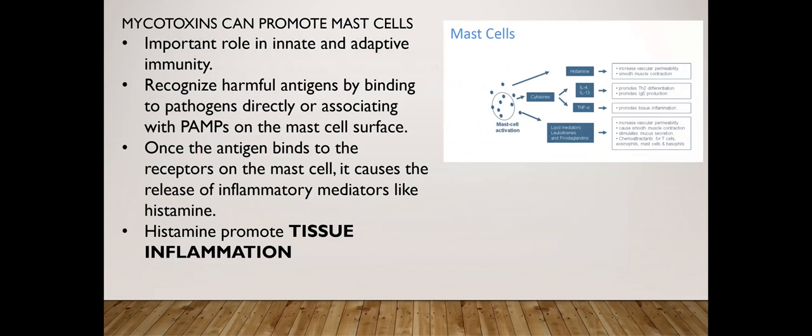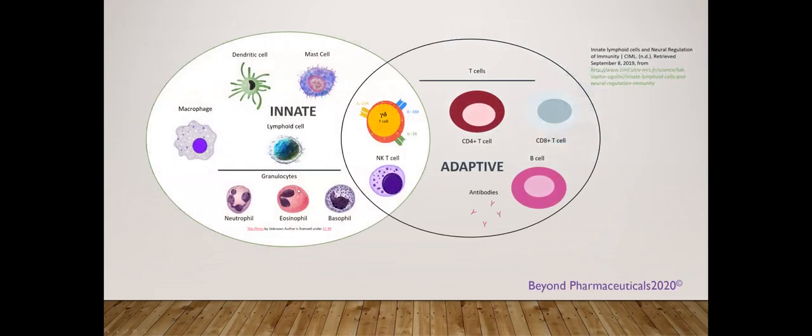Mycotoxins can promote mast cells. This is really important because mast cells have an important role in innate and adaptive immunity. They recognize harmful antigens by binding to these pathogens on the mast cell surface. Once it binds, it can cause release of inflammatory mediators such as histamine, and histamine can promote tissue inflammation. This is important for you to understand because, as we talked about, you need to have a balance between the innate and adaptive immune system. And there's your mast cell, okay?